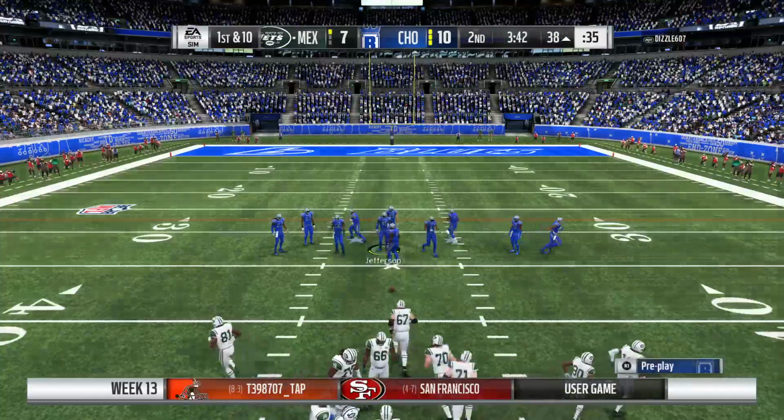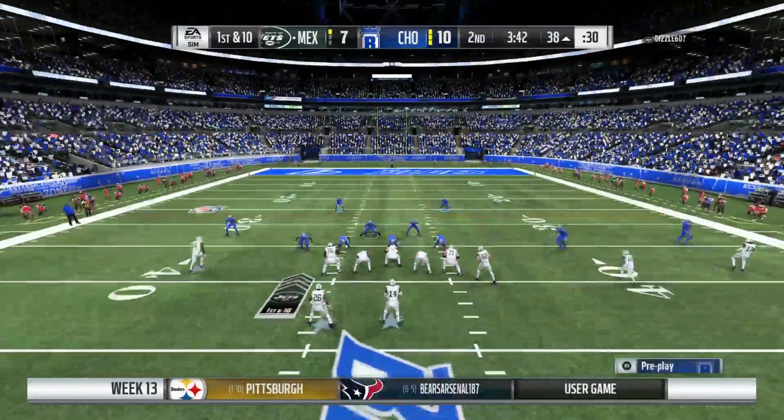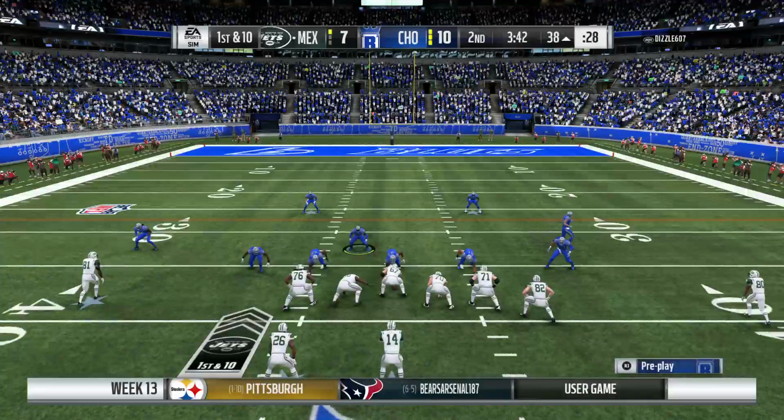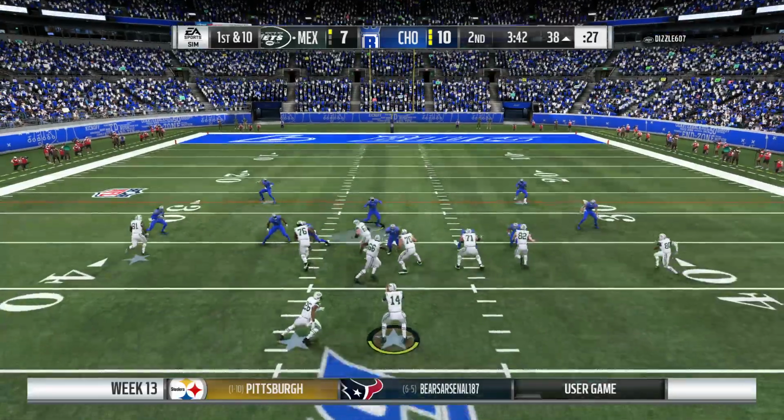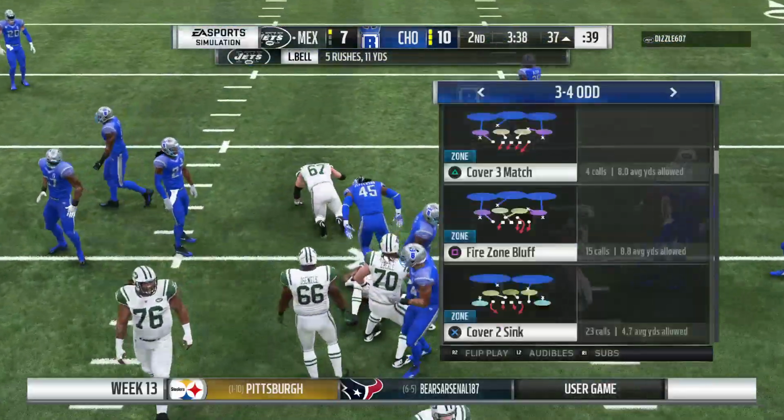So here's a 1st and 10 at the 38. Hurry up, here we go. Green 30. After the penalty, it's Bell. Malik Jefferson in there on the stop.